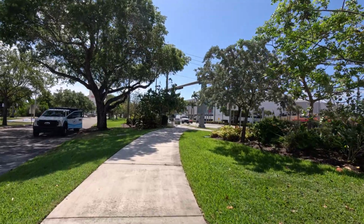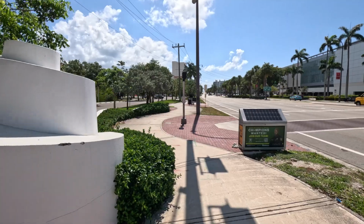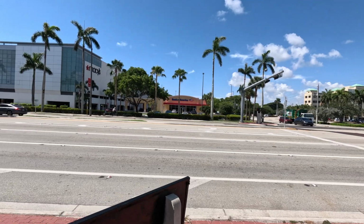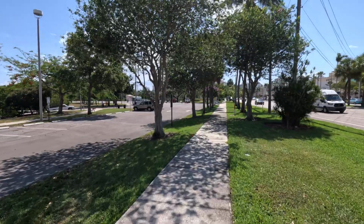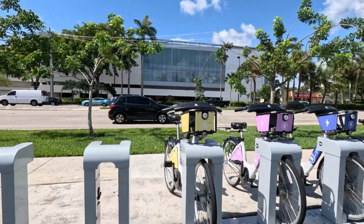Now I'm going to take you over to the road. The white structure on the left should look familiar to you if you ever hang out at Fort Lauderdale Beach. They have a lot of those everywhere. And since the park is right across from the mall, it can get a little bit noisy over here. So if you're looking for peace and quiet, you definitely need to get away from the road. There are bike rentals here. You can tell a lot of people have checked them out.